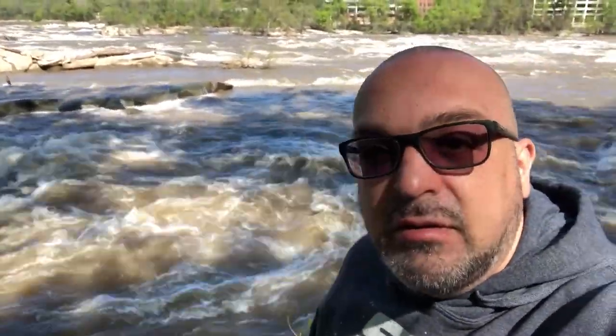Here at the rapids area of the park. As you can see, very strong wind, beautiful sounds, birds chirping, very nice morning walk.